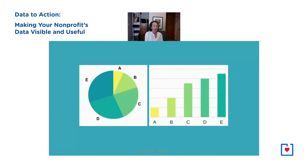So look at this image. The pie chart and the bar chart are showing the exact same data, and we can confidently proclaim that the E bar is the tallest in the bar chart. But we'd be hard-pressed to pick out which of those pie slices is largest. E, D, and C look about the same to me, and that's because we're not so good at angles.